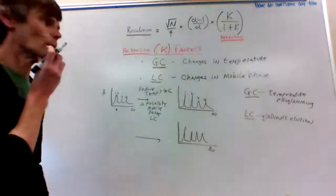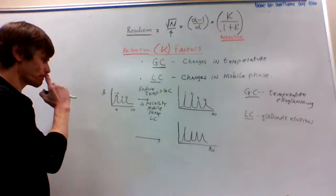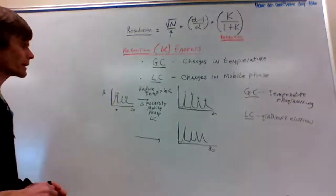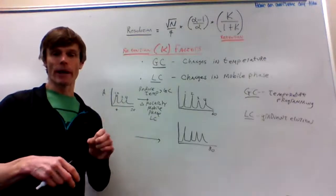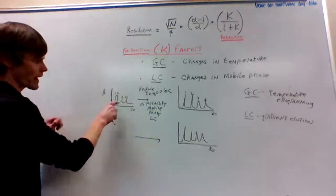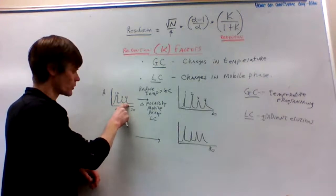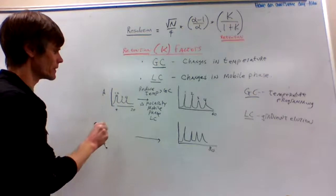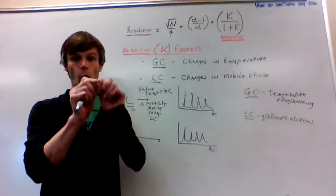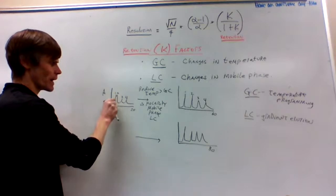So gradient elution, what that tells us is that this is our original chromatogram, and I'm going to make up some conditions, so hopefully you all understand this. And we're doing the experiment on a nonpolar stationary phase. And these are the guys that come out at the end, and these are going to be the non-polar solute. So what we can do here is we can start a mobile phase that's more polar to get these two guys, or more non-polar to get these two guys off.